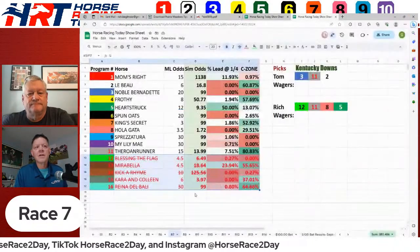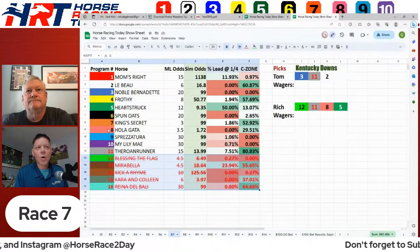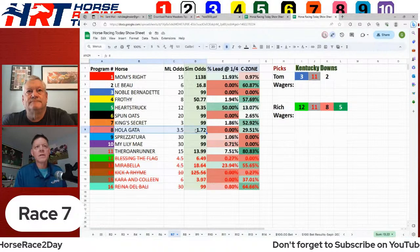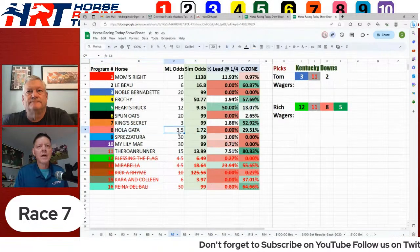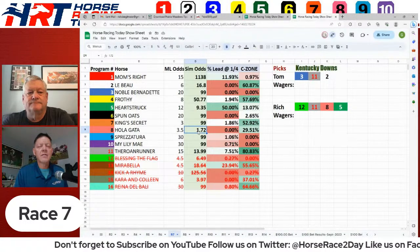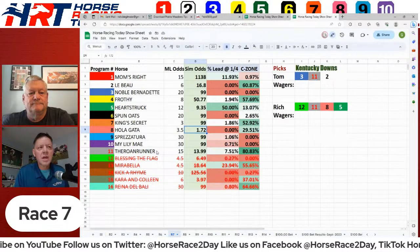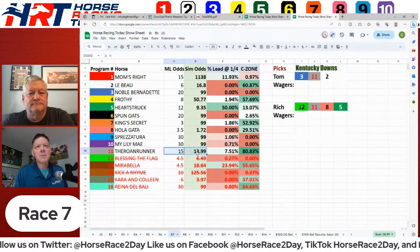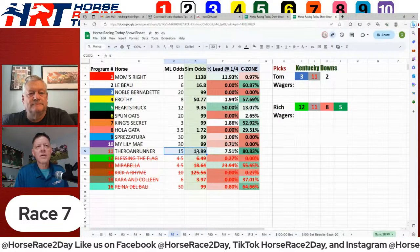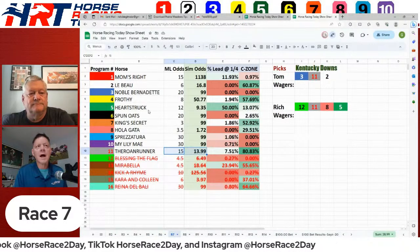In race number 7, as we look at the simulations again, we do find Holagata is an overlay there, 7-2 morning line favorite, with probably about an 8-5, 7-5 type line that's fair value in there. The Roan Runner, a little bit of value, maybe shaving off a point there, or at least fairly priced in terms of its morning line odds.